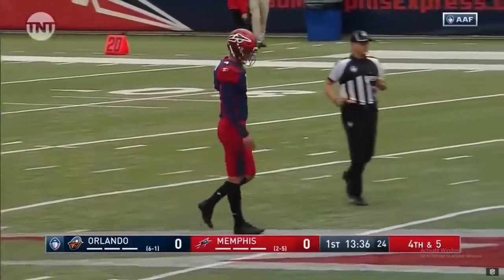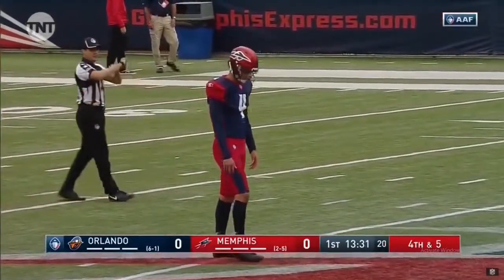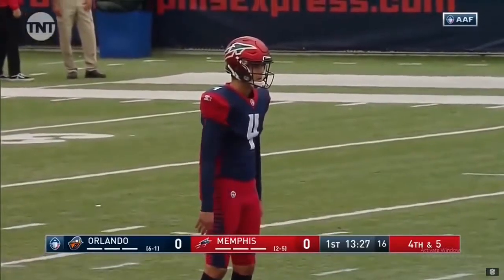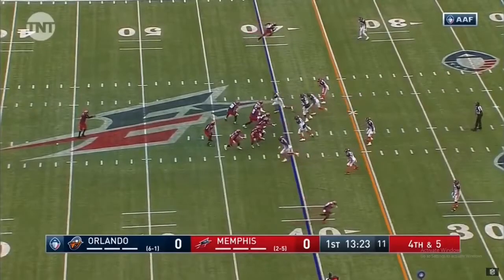Excellent pursuit, by the way, from Jarrell Worthy, former second-round pick. Missed the last four games, been battling some injuries. He wants to get himself right for another shot in the league. That kind of pursuit and effort will help him. Second-round pick back in 2012.